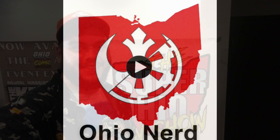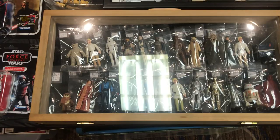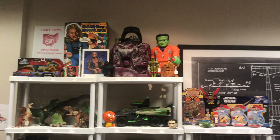All right, guys, let's get things started off here at my table. It was a great show. Super Ohio Toy Show was such a success for me. I bring out my stuff here, I got to move a variety of it, get that in the homes of collectors that will love and appreciate it. And a really great thing about this show was I got to meet a lot of new people. I got to see a lot of familiar faces and some old friends, but I got to meet a ton of new people.